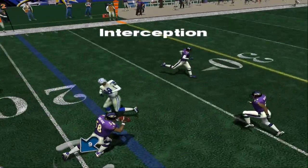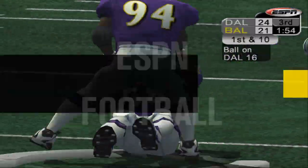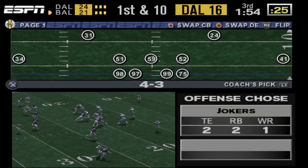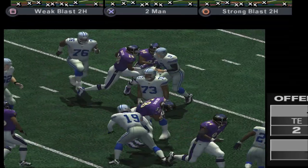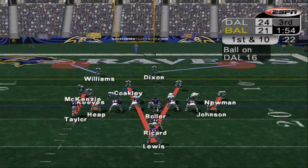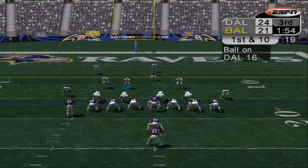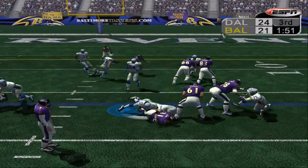Second down with a split backfield. Well, it's all about getting in position to make the grab. And watch here. Oh, that's perfect position. The Raven offense has taken the field, and they have been having a very tough time passing the ball. They have another opportunity here as they start off at the 16-yard line.